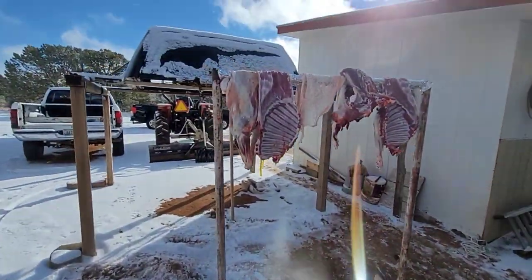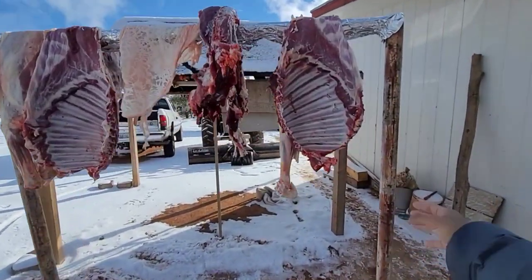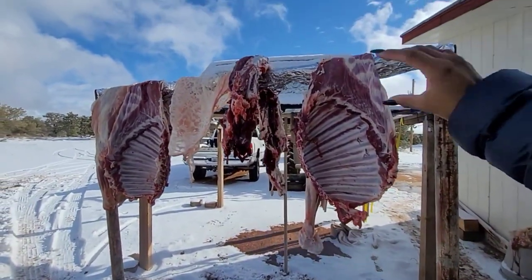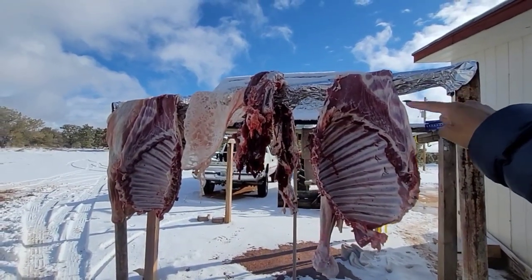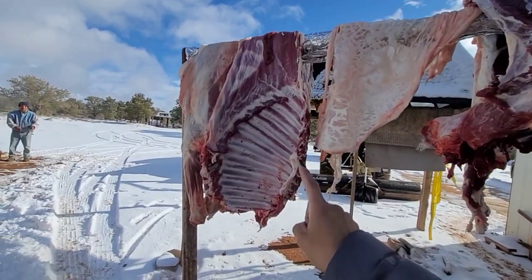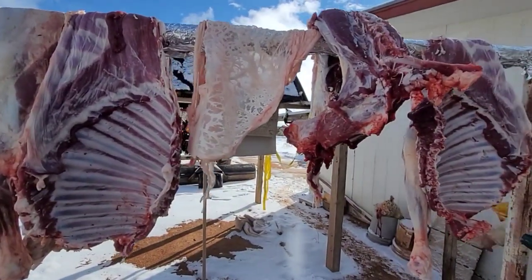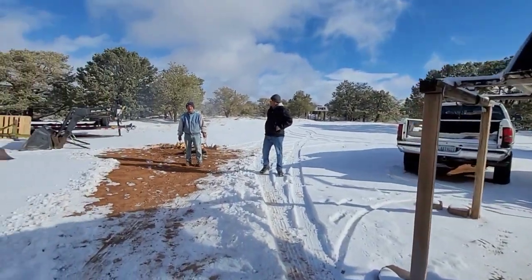Okay, so now we have the meat hanging on this loom stand. This is actually a loom stand that we cleaned and then put aluminum foil on top of so we could hang the meat. Now this is called the gah, and these are the ribs, the mutton ribs, the leg, and I believe that's the arm. But we have all this out and we have the fire going.